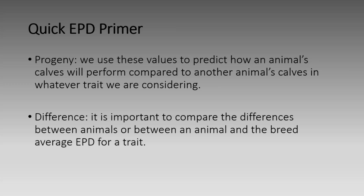And then difference. Again, that's underlining the idea that it's really important to compare the differences between animals, or between an animal and the breed average EPD for that trait. EPDs by themselves are not useful to you because you need to know more. If I told you that bull A has a weaning weight EPD of plus 65 and you didn't have any other information, that doesn't really mean very much to you. But if I told you he had a weaning weight of plus 65 and then there was another bull who had a weaning weight of plus 85, you would be able to say something about that now. You would say, well, that second bull should have calves who on average weigh 20 pounds more at weaning than the first bull.